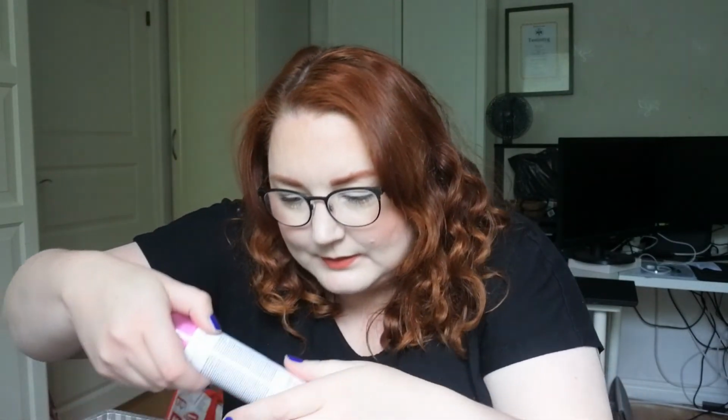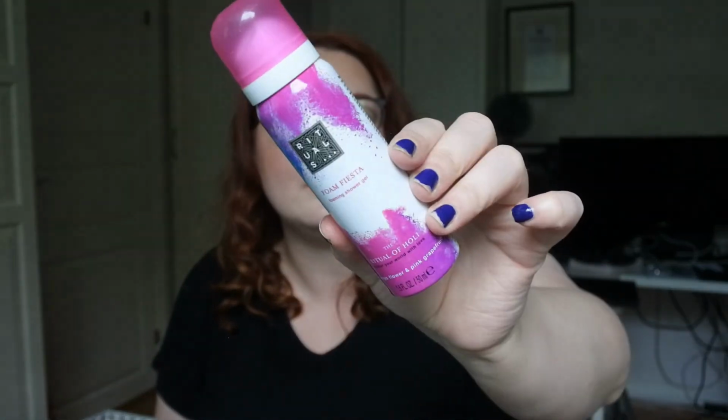And then the last item in this is the Ritual Foam Fiesta Foaming Shower Gel in the Ritual of Holi, which is flamingo flower and pink grapefruit. I did really enjoy this. I have a little bit left. Same with the ones from the men's one. I used up both when I went away, but also when I took it with me to the gym and to the pool. And that was everything for this empties.